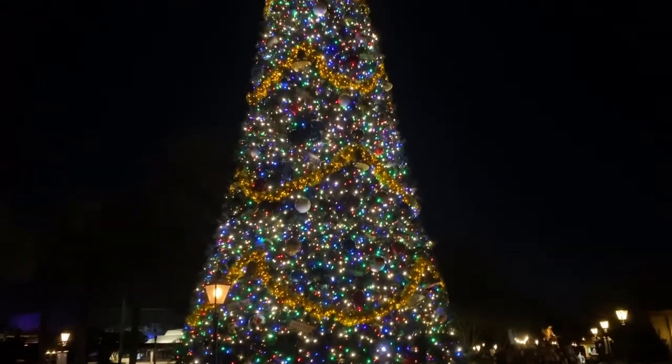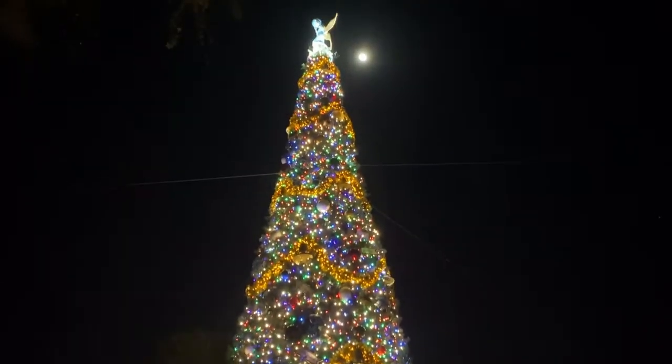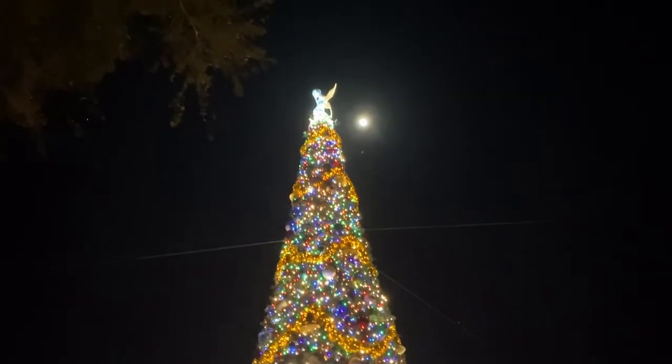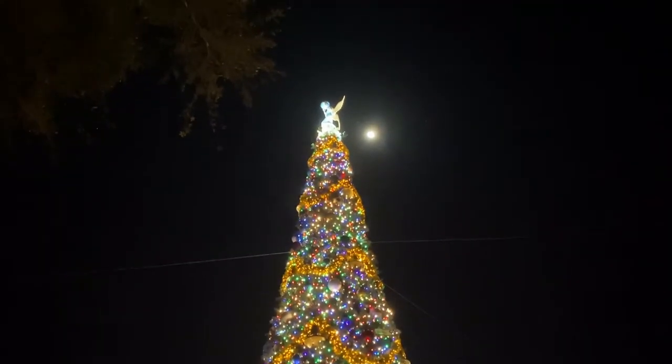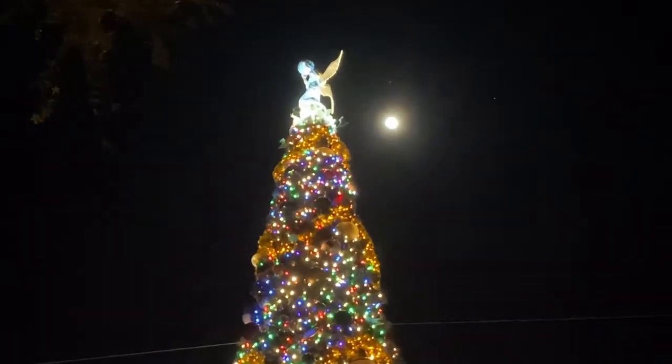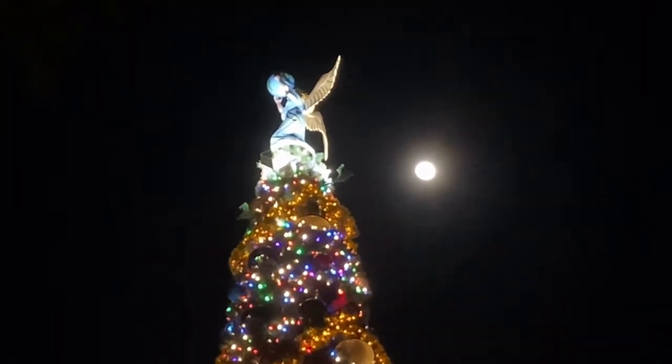This is the tree over at Epcot in the night. It's very beautiful. I always like the angel topper that they have on this tree holding the globe, because I think we could all need some world peace. Thanks for visiting us today. I really especially love how the moon is behind her too in this shot.